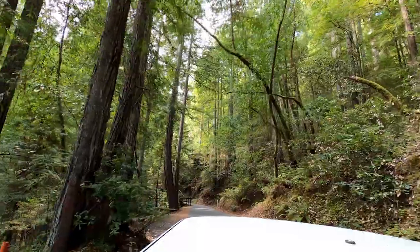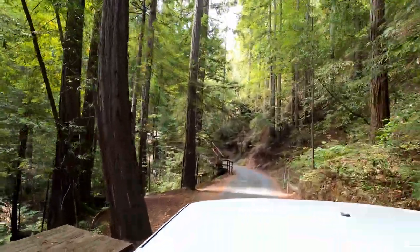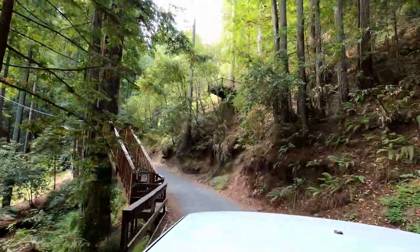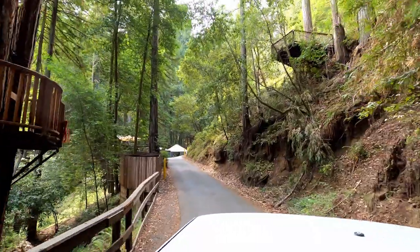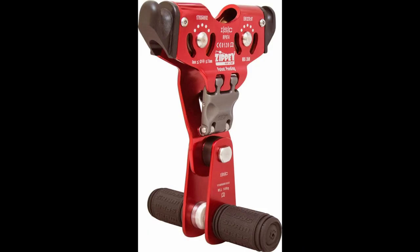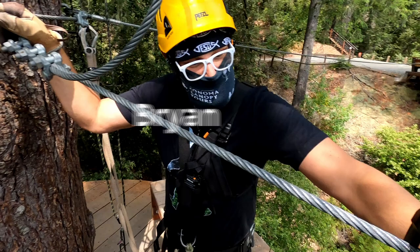Heading up the road to our zipline starting point. Oh, look, ziplines. Whoa. Oh my gosh. They're not that high. Oh no, those are not the ones we're going on. After being driven up a hill in the back of a pickup truck, we got our gear on. Our gear would consist of a harness with two carabiners and the pulley system. This pulley also had handlebars for the rider to hold on to. Our guides for the day would be Joe and Brian.